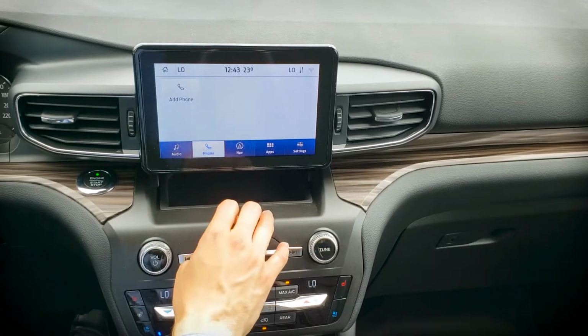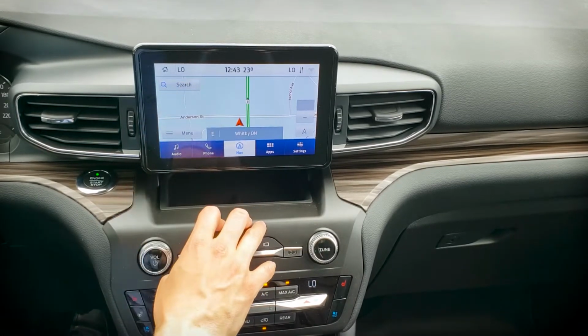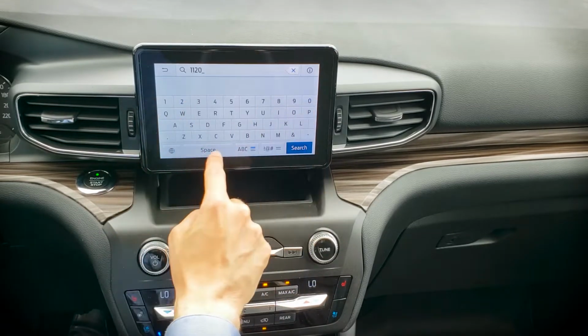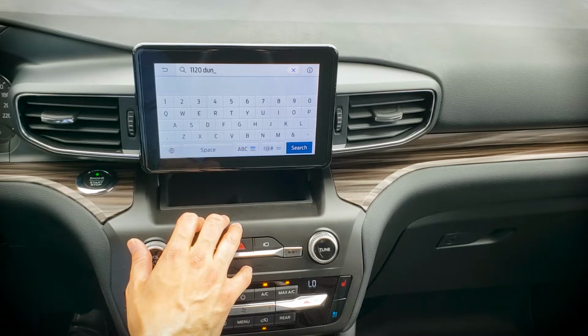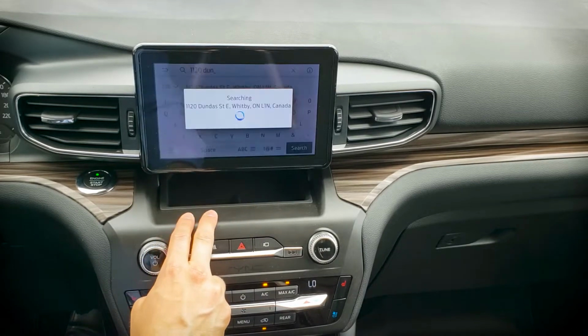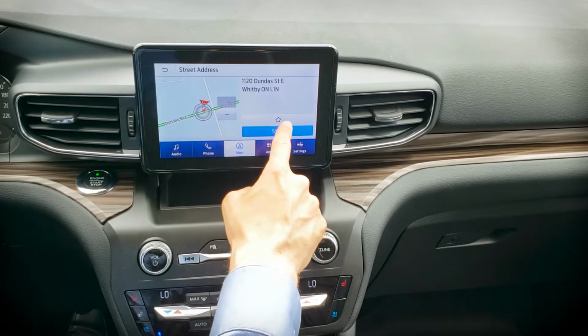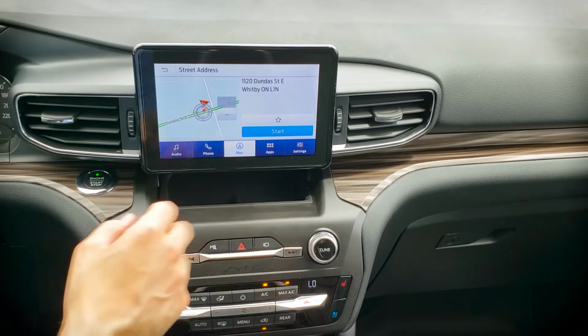Moving into our navigation settings down here. Navigation really, really straightforward. All we're going to do is hit search, and we can type in an address from there. So let's use the address of the dealership. And what I'd recommend is start typing, don't type the full address because it does auto-complete for you. We're just going to press that button there. Perfect. And now what we can do, we can either save it as a favorite by pressing this little star button, or we can start to begin the navigation.